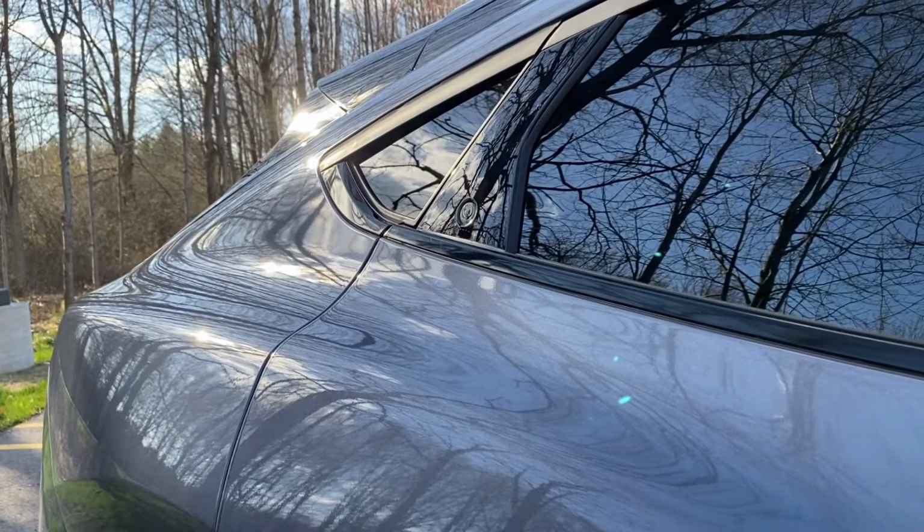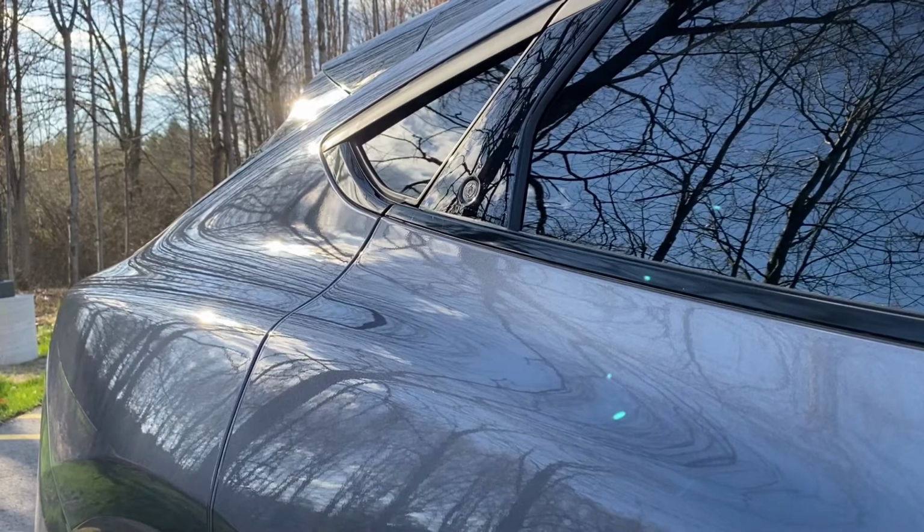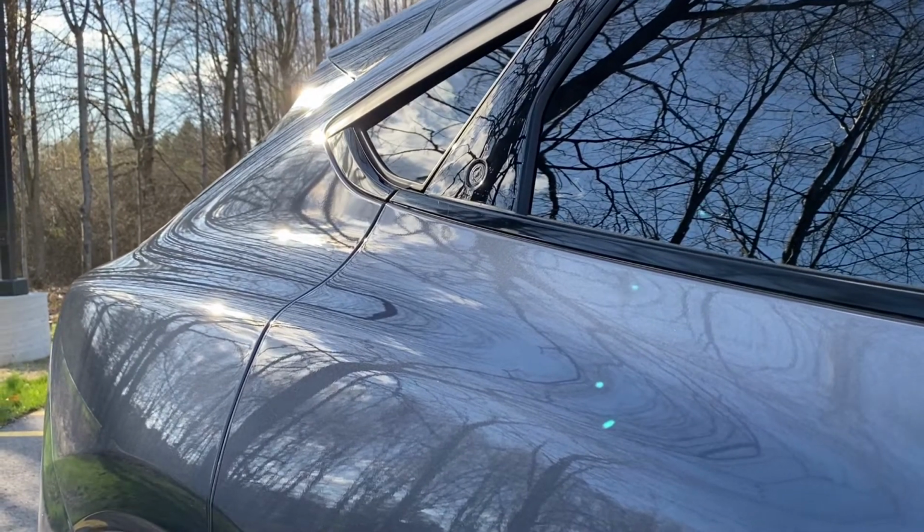I just hope that Ford can really take this and brand it well as something that's an alternative to other Ford products or, of course, the competition. And please keep that Mustang around because that would make me very sad. But I'm happy that this car exists.